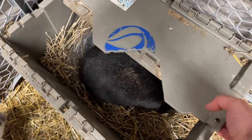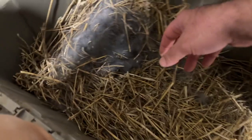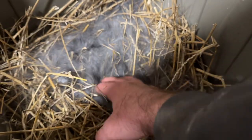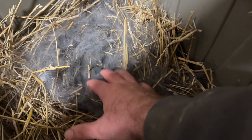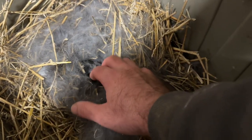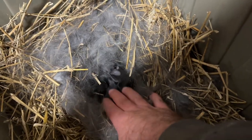Open this up. You can see some hair in there. Oh, I can hear the egg crunch in my pocket. Hi, Kiki. So, it looks like, trying to be gentle with them. They're on there bouncing around. Looks like there's about six there.